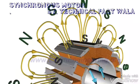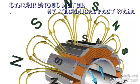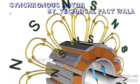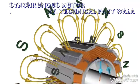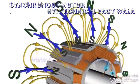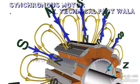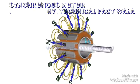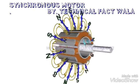Assume you are giving an initial rotation to the rotor with same direction of RMF. You can see that opposite poles of RMF and rotor will attract each other and they will get locked magnetically. This means that rotor will rotate at the same speed of RMF, or rotor will rotate at synchronous speed.